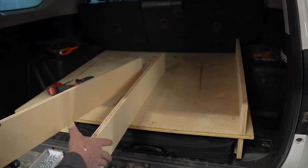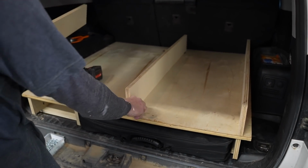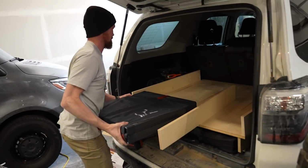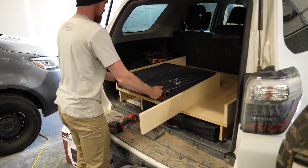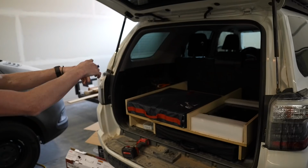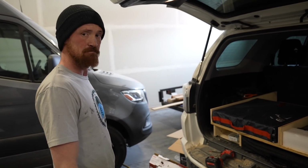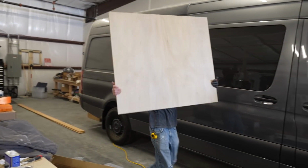Perfect. This one's just going dead center. We're gonna have to adjust the sizes here in a second. Just have the top piece cut and get everything mounted on top of there. Bob's your uncle. All right, this is our top piece, the last piece.